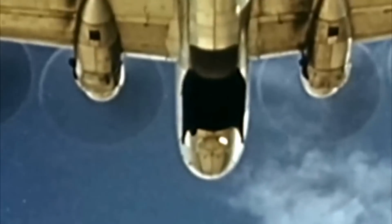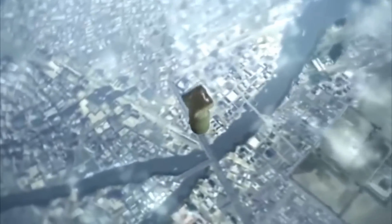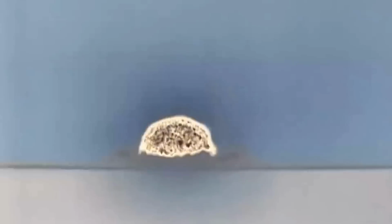August 6th, 1945, 08:15 in the morning, the United States drops an atomic bomb, codenamed Little Boy, on the Japanese city of Hiroshima, with no warning given. After falling for 43 seconds, the barometric triggers start the firing mechanism. A uranium bullet fired down a barrel. Together, they start a nuclear chain reaction. Solid matter begins to come apart, releasing untold quantities of energy.